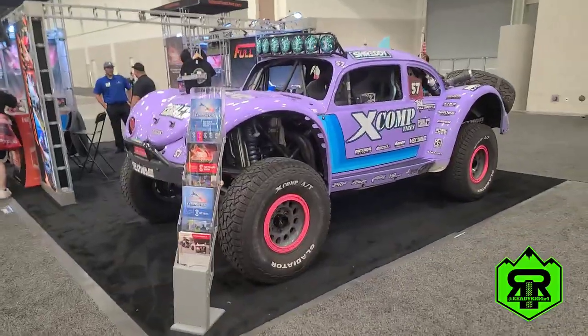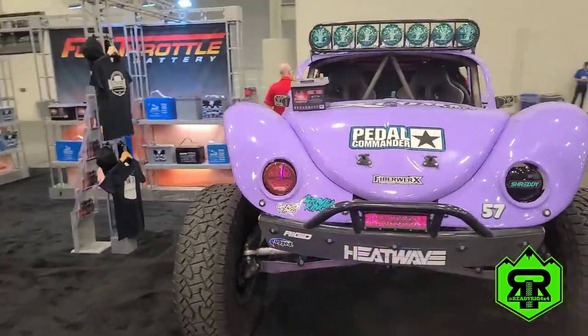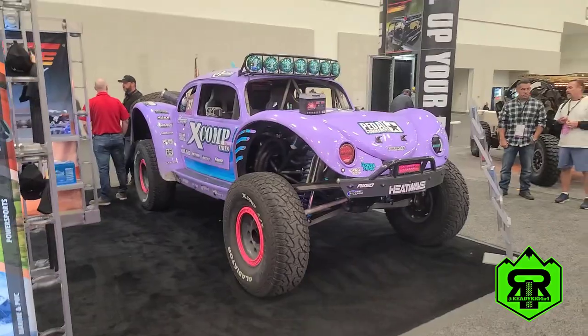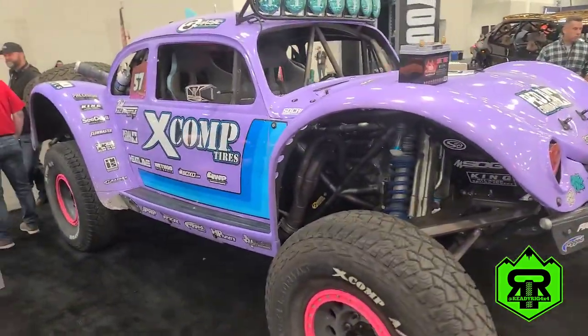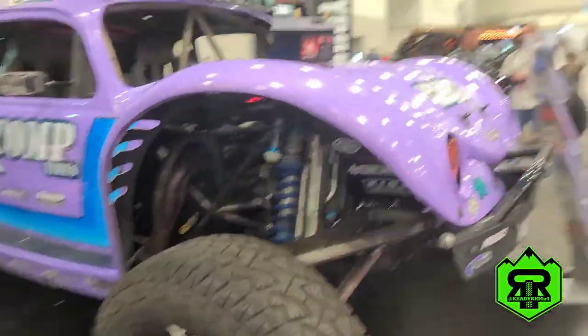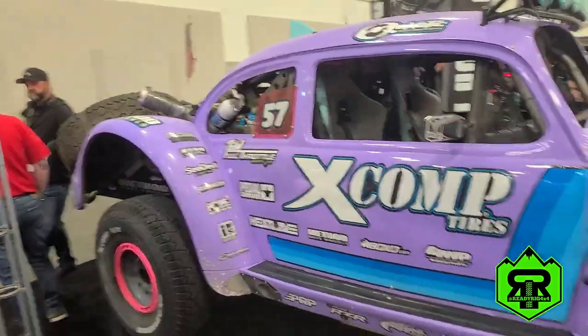Here it is. I'm sure you guys have all seen videos of this thing jumping and hitting the dunes and hitting the whoops and everything. Blake Wilkie and his shreddy, what is this, trophy truck Bug. This thing is so sick. If you haven't seen a video of this, I would be surprised.